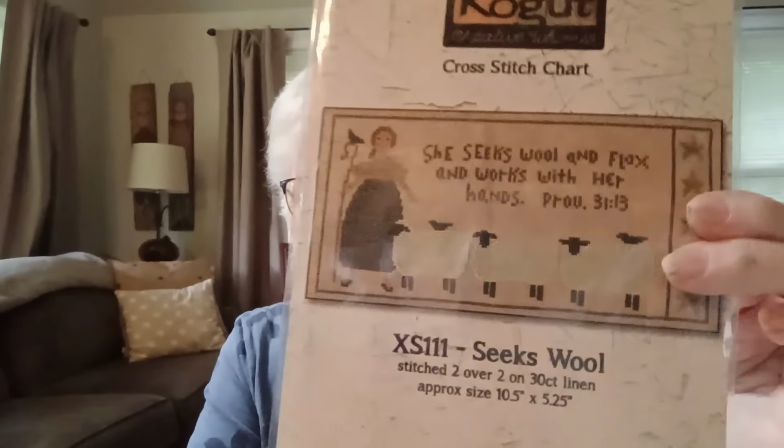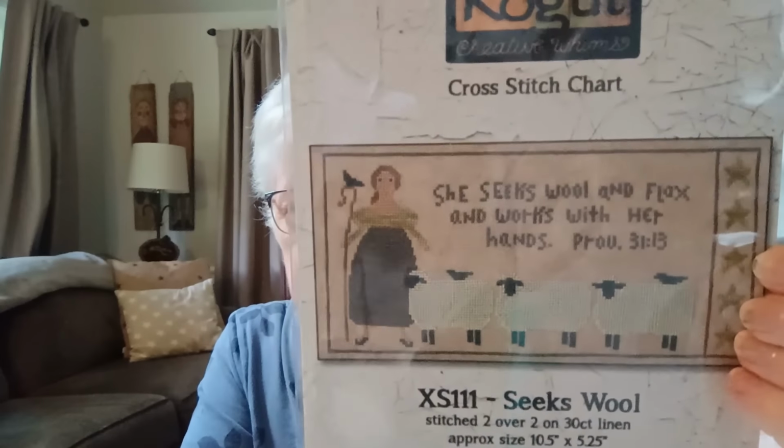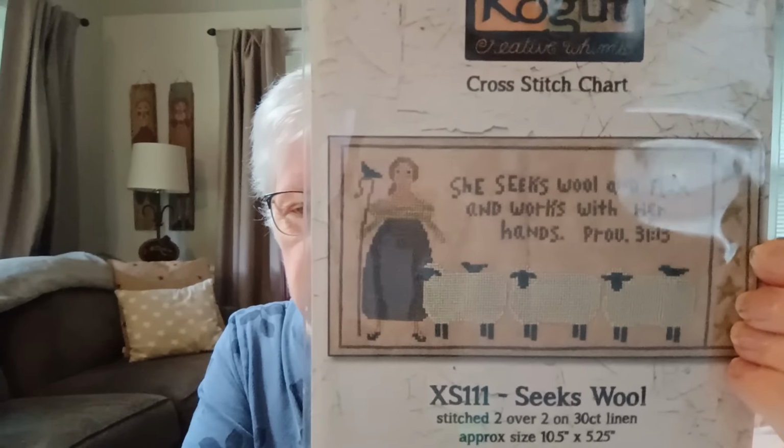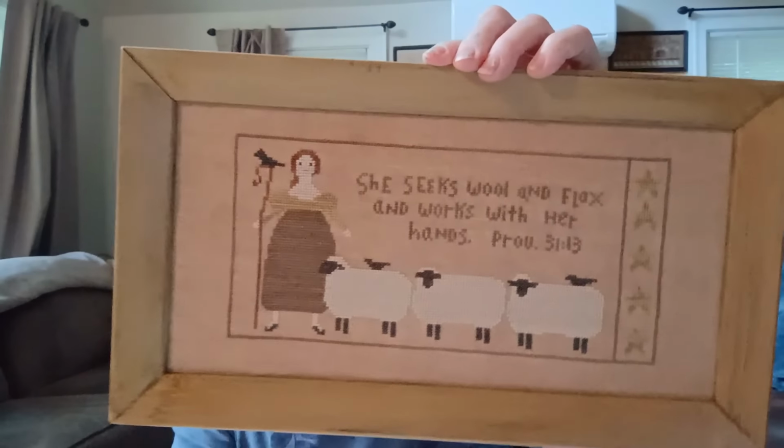The second one would be Teresa Kogut, Seeks Wool. I think this is also a punch needle pattern, but I did it in cross stitch, and I believe somebody gifted me this, so thank you to that person. And I showed last week what I was going to do with it, that I was just going to frame it, and here is the finish.